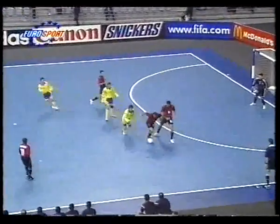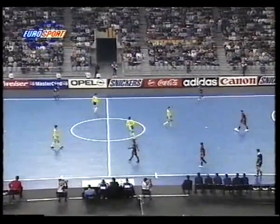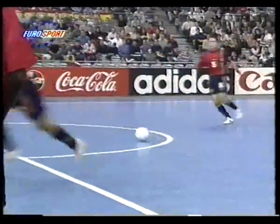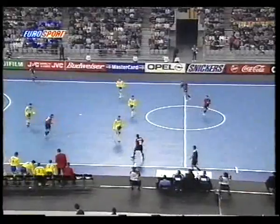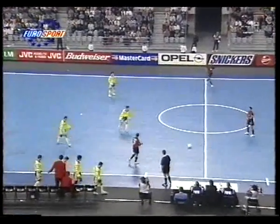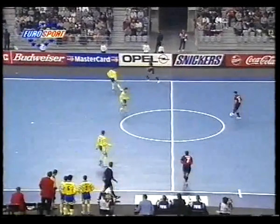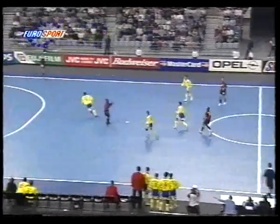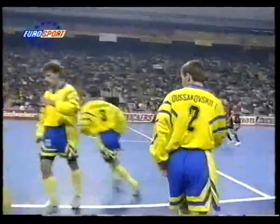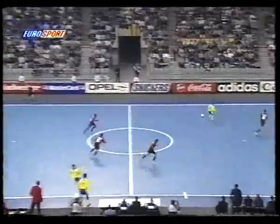Wanted a little bit of support there. Good little touch up there by Bazugli. Almost enticing the Ukrainians to come at them. Well, no run forward there by Ferreira. Disappointing ending to that. Ozakowski comes on with Bazugli. There's certainly going to be more mobility.